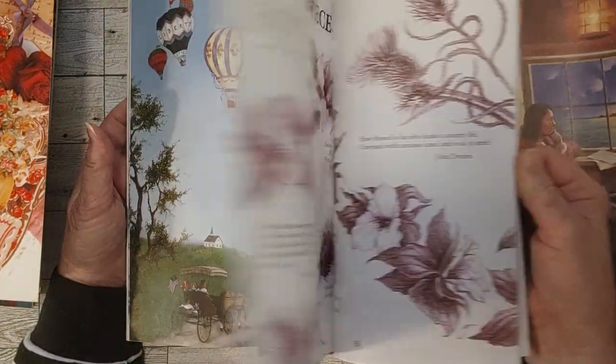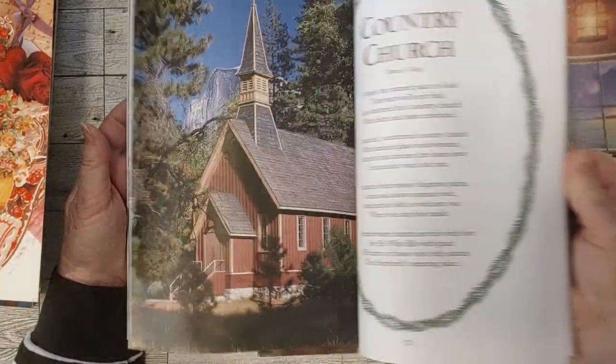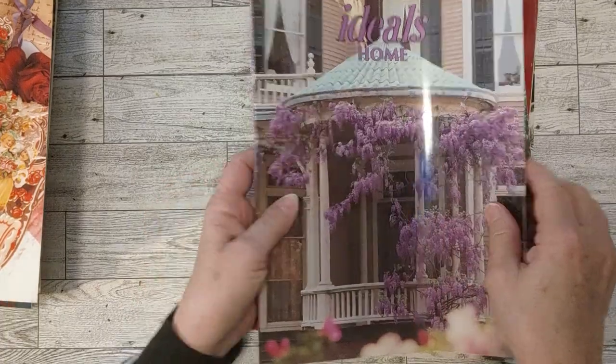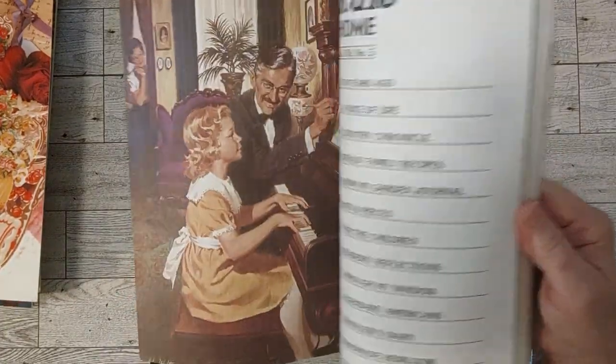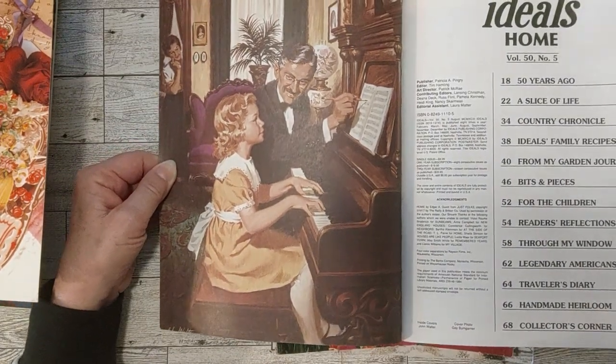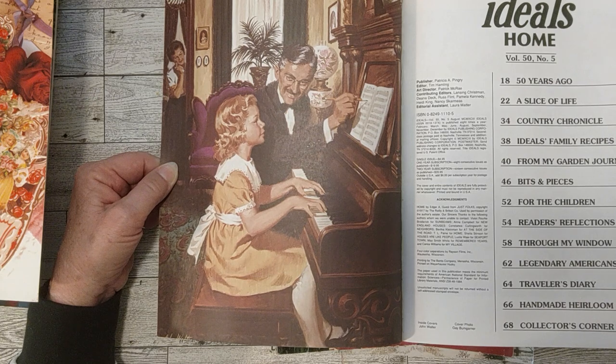So this one was this one home? Gorgeous. Old church. Country. Oh, this one was country. This one's home. See what I mean? The cover outside and inside always has a beautiful picture. Look at that piano, little girl.